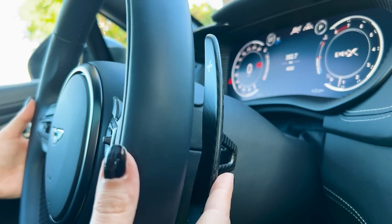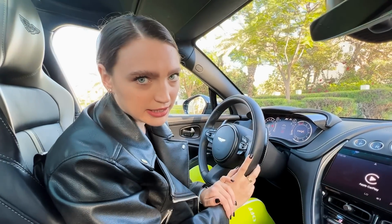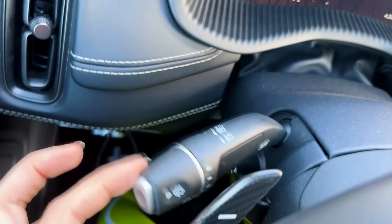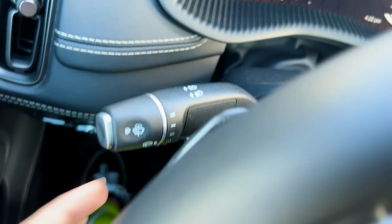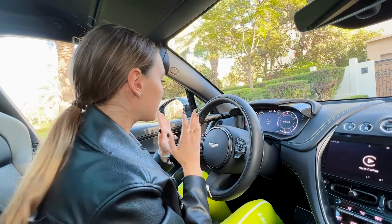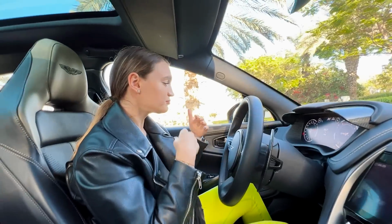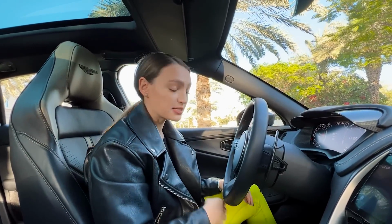Shift paddles. I only found one thing I really don't like, and that is the turning signal over here, because it's so plasticky and cheap looking. I personally would love to see that replaced with something a little cooler, a little more futuristic and modern, because this, God, I hate plastic parts.